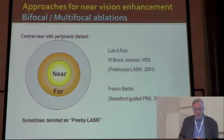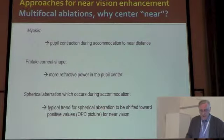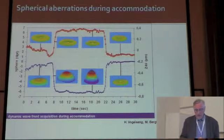There are 3 points for near vision enhancement: the miosis, the prolate corneal shape, and the spherical aberration which occurs during accommodation. And here you see the spherical aberration during accommodation.